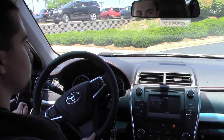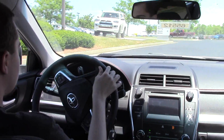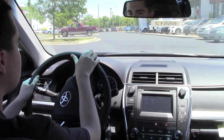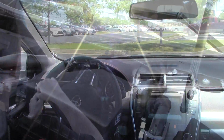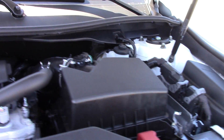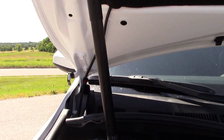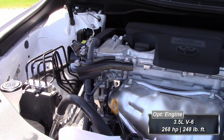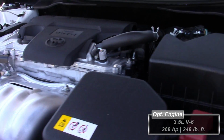The Camry has decent power, and the transmission is much smoother than the previous generation, which I own. So overall, a good improvement. Another familiar engine is the 3.5-liter V6, available on the XSE and XLE trims. This engine produces 268 horsepower and 248 pound-feet of torque.